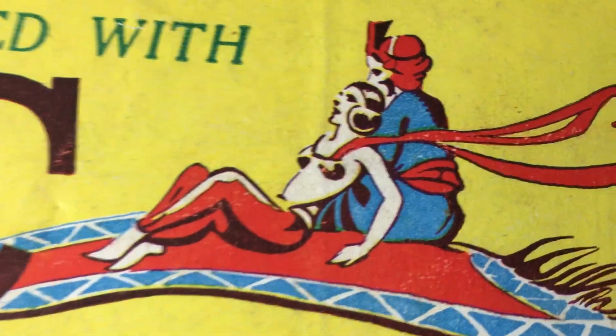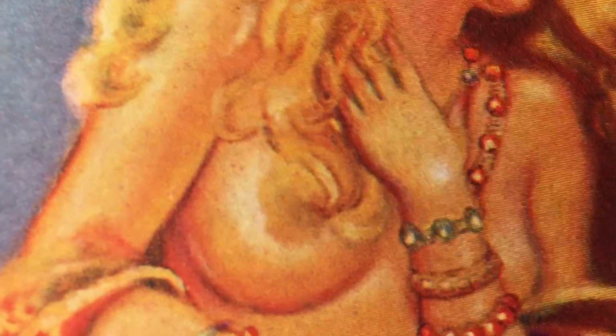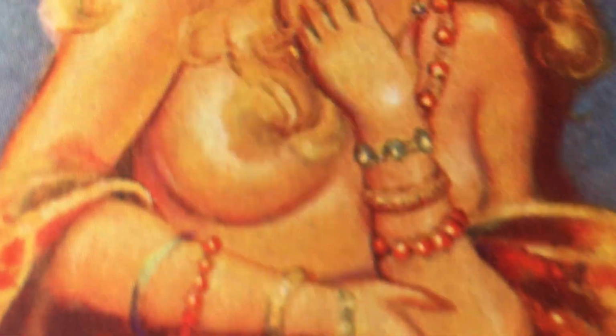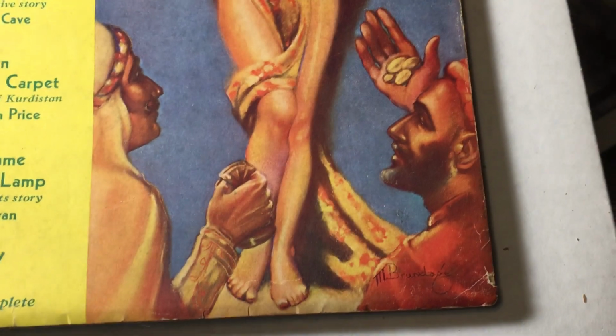Oh, look at that. Excuse me. Are we seeing a nipple, or is that supposed to be a shadow? It really looks like a giant nipple. Sometimes they can get away with it. Or is it hair? No, that's just a tiny... I don't know. I shouldn't be focusing on it. That's very prurient. I don't see what the big deal is.